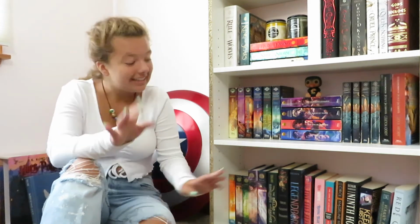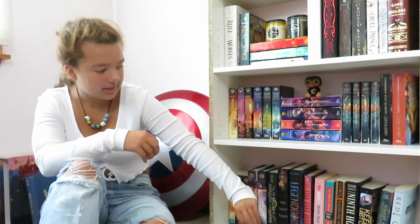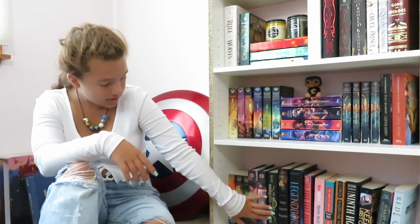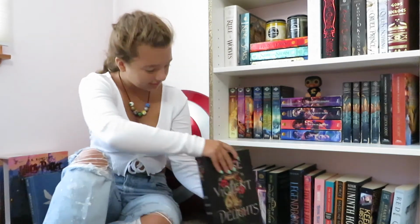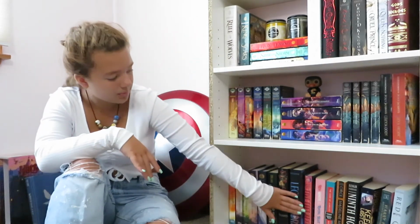Anyway, this shelf is mostly TBR books or books that aren't really a part of a series. So I have Ballad of Songbirds and Snakes, which is on my TBR, and I have These Violent Delights, which I just read. Amazing. Also, gorgeous cover. Gorgeous cover. And next to that one, another TBR book is Legendborn.